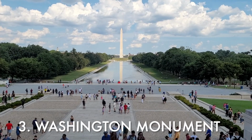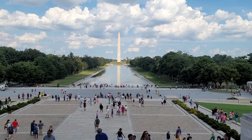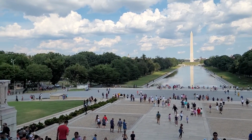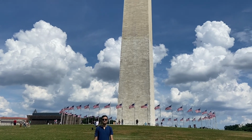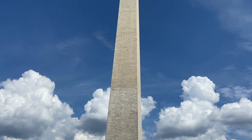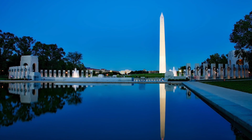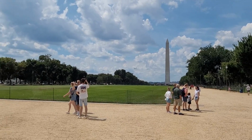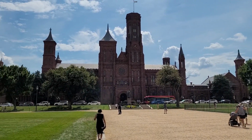Number 3 on the list is the Washington Monument, which is an obelisk to commemorate George Washington, and it is at the center of the National Mall. It is made of marble, granite, and bluestone gneiss, and it is both the world's tallest predominantly stone structure as well as the world's tallest obelisk. It is easiest to spot in the city, and I use it as a reference point when walking around in the city.